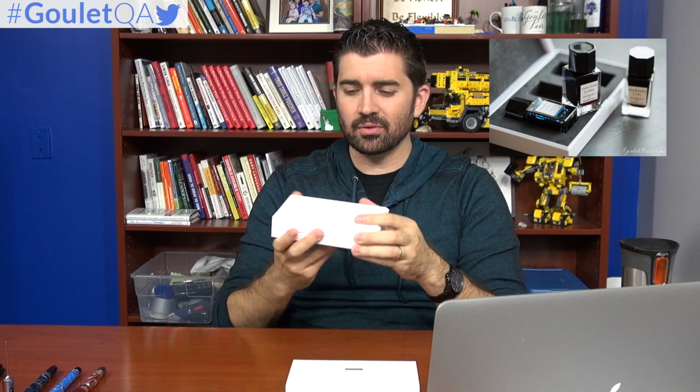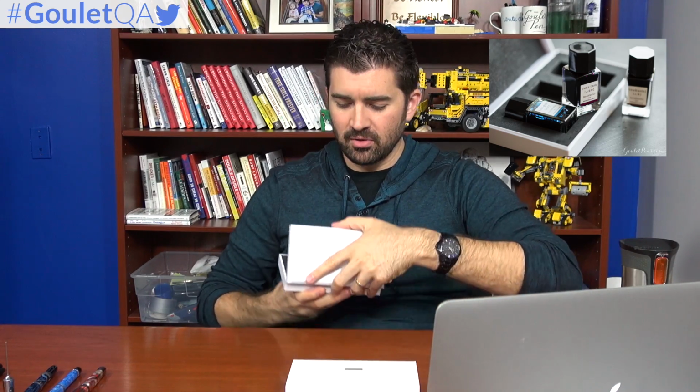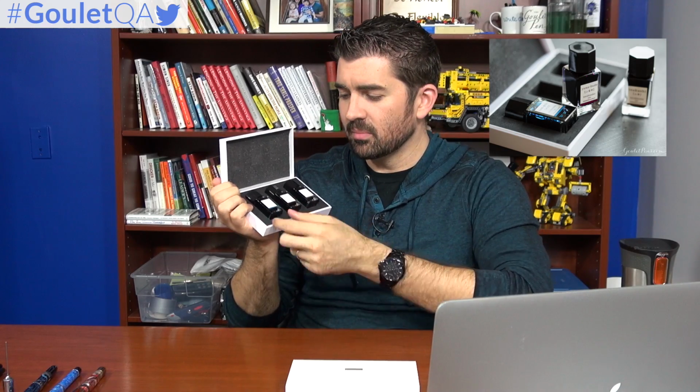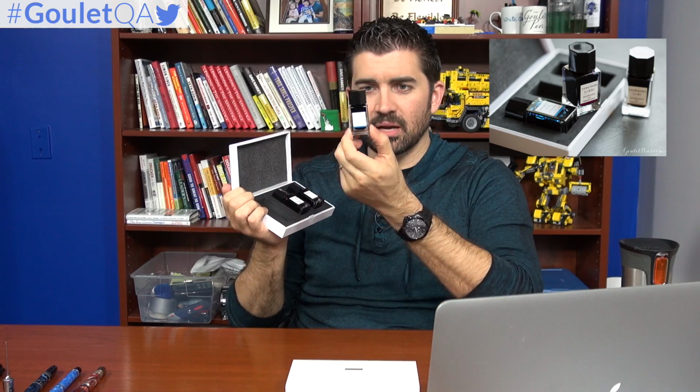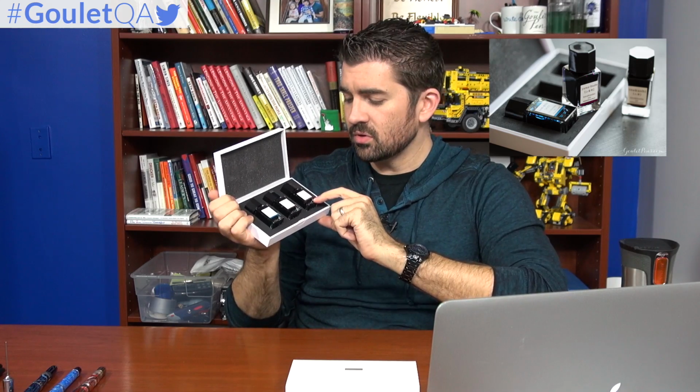And then we also have the Pilot Iroshizuku Mini ink bottle set. So it's this nicely packaged thing, great kind of thing for the holidays too, especially if you want to have it for anyone in your life, or maybe you just want to treat yourself. So it's nice little 15 ml bottles. They're custom bottles, very cool looking, with Konpeki, Yamabudo, and Tsukushi horsetail brown.